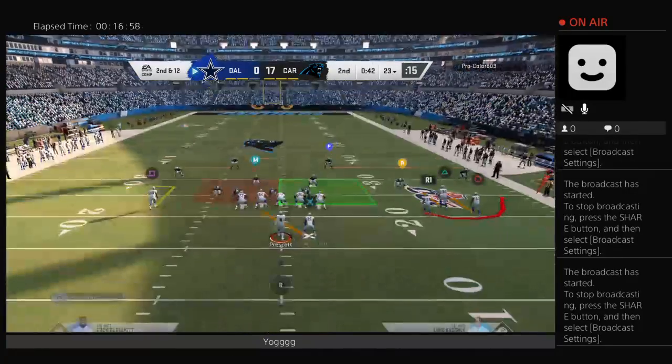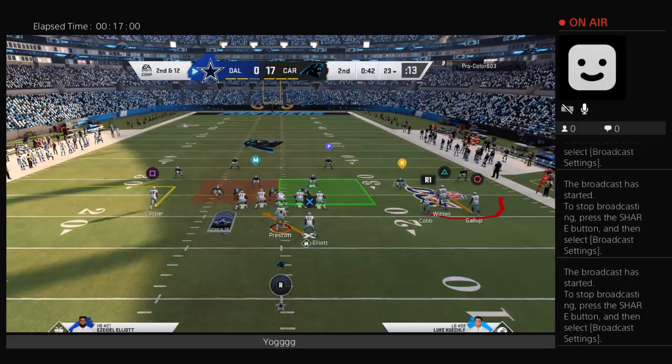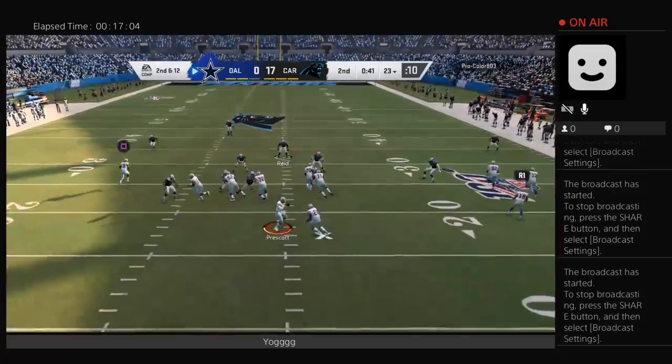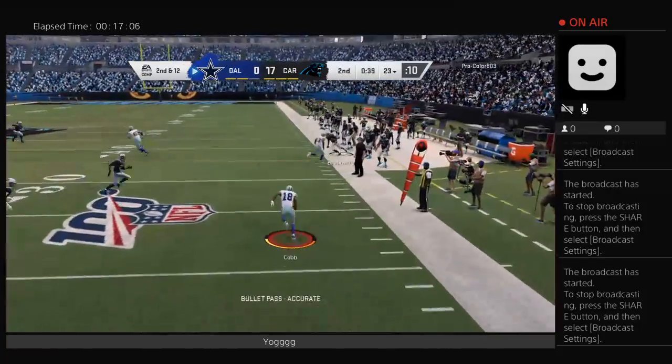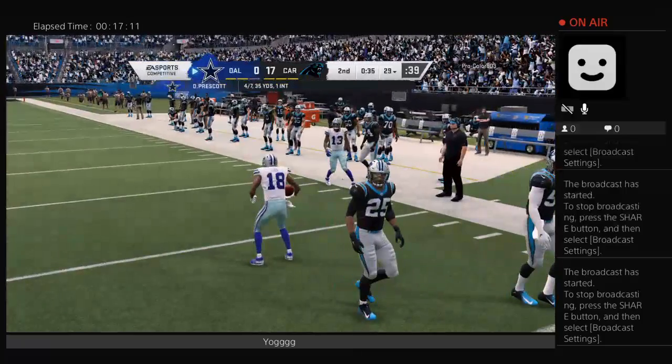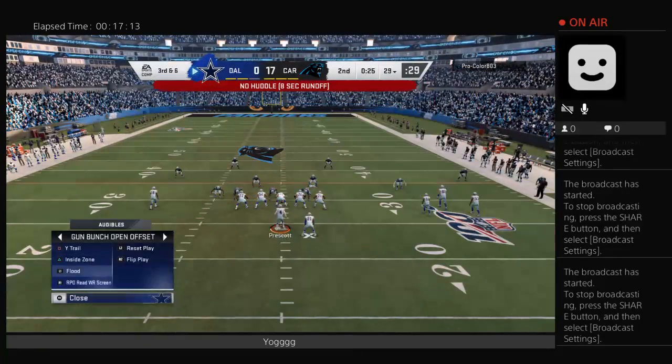Here we go. 54 Mike. Tighten up. Pull it together. On the RPO, Prescott's going to keep it himself. That's complete to Cobb. 6 yards is the pickup, and that'll lead to a third down.